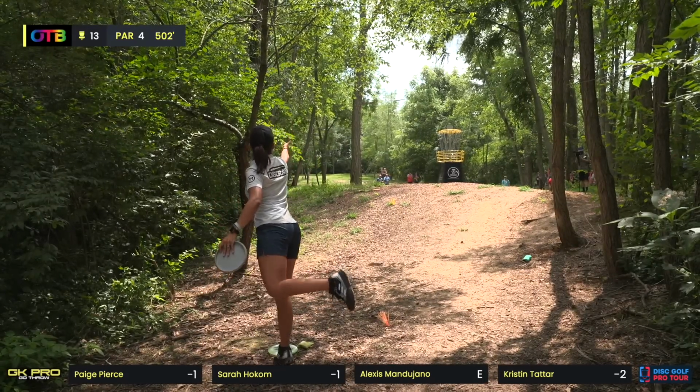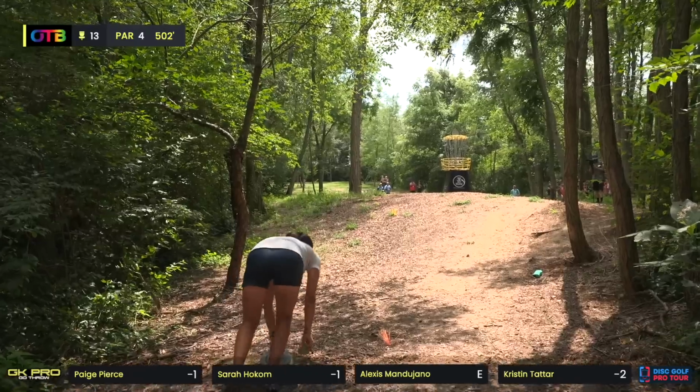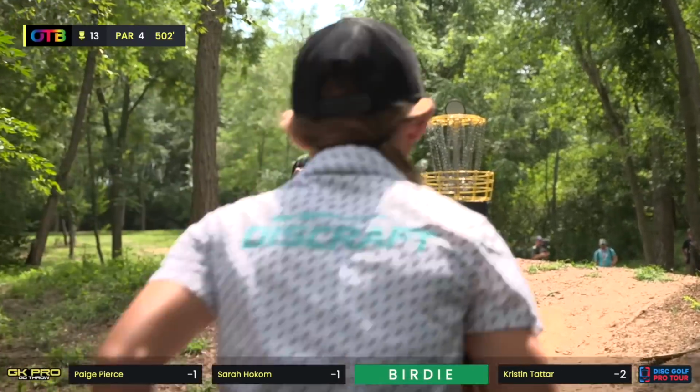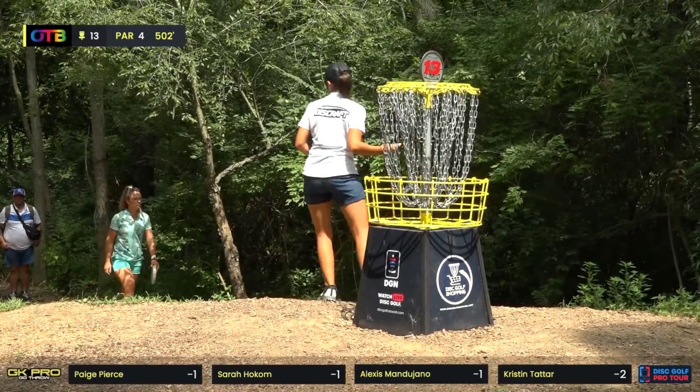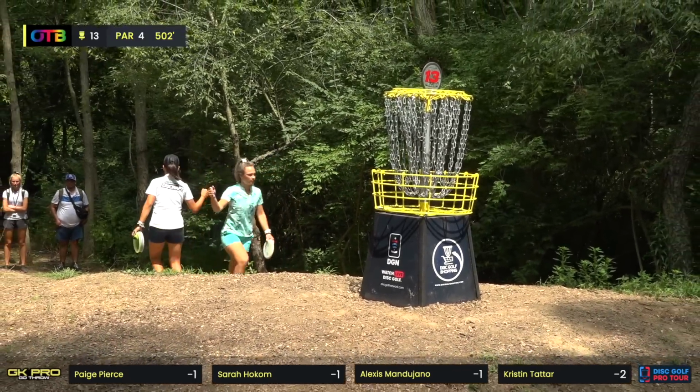Alexis for a 3. Yeah. Awesome. That's such a scary putt. And she made it look so calm, just outside the circle. If she misses, she's in that disgusting pond.